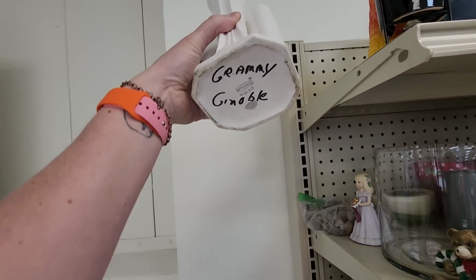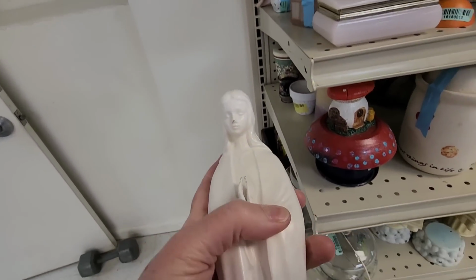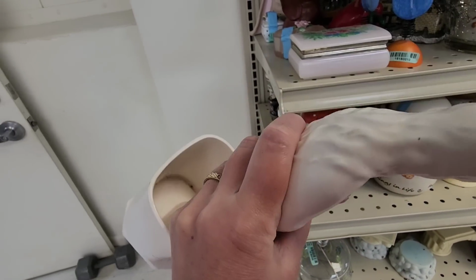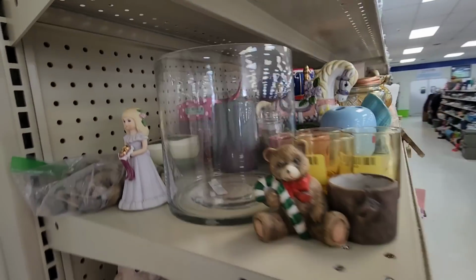Look at this. It's marked Grammy. And then the last name on the bottom of it. And that is the main reason why I picked it up. Plus the price was right. She does have a little mark on her nose, but I did wash it off. And it's not as noticeable. She's in excellent shape. And I mean, come on. It was your Grammy's. I have to take it and rescue it.